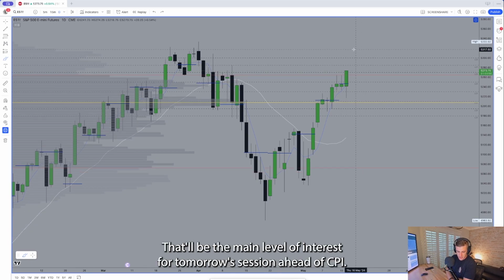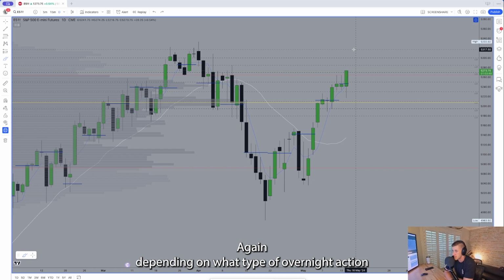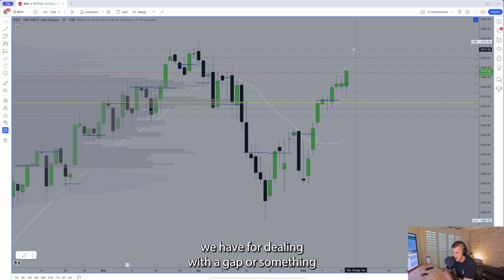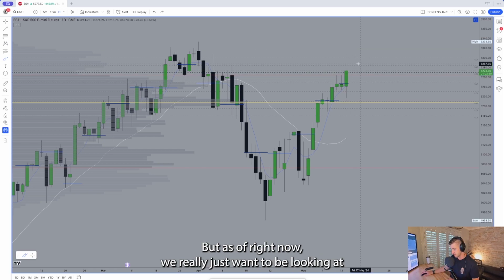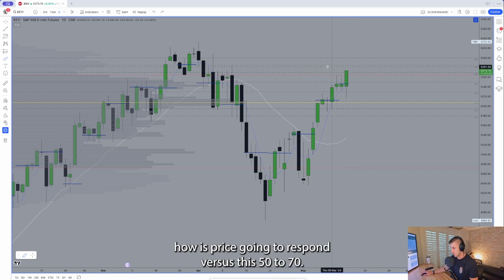That'll be the main level of interest for tomorrow's session ahead of CPI, again, depending on what type of overnight action we have. If we're dealing with a gap or something like that, we'll reassess in the morning with the pre-market prep live stream. But as of right now, we really just want to be looking at how price is going to respond versus this 5270.